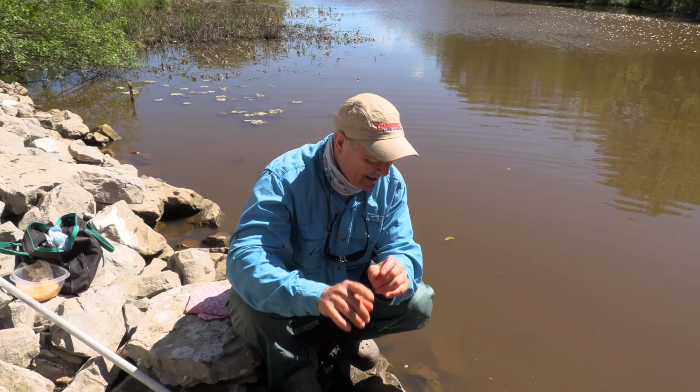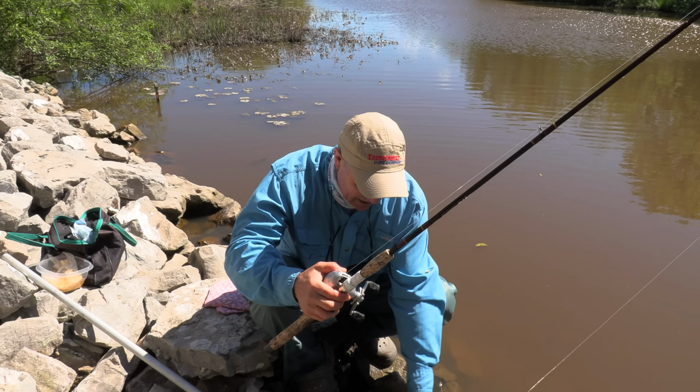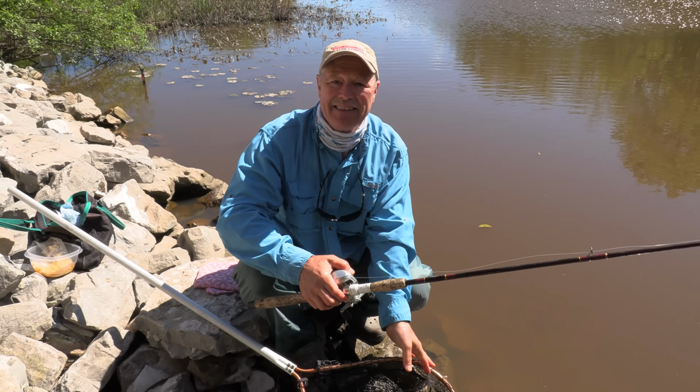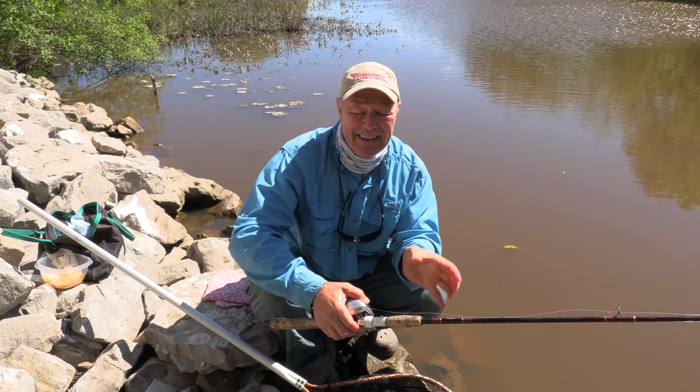Okay, I'm gonna get my line. I'm gonna rig up with some more corn. It looks like my line went through the net here and back in there. So we're gonna get that out, get it loaded up with corn and right back out there again.